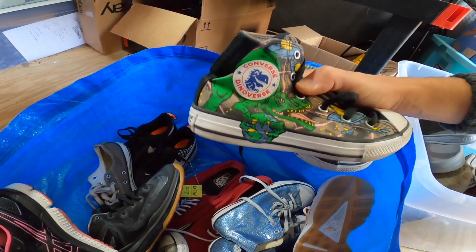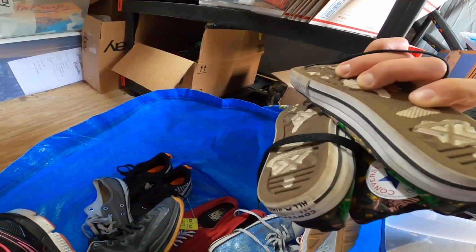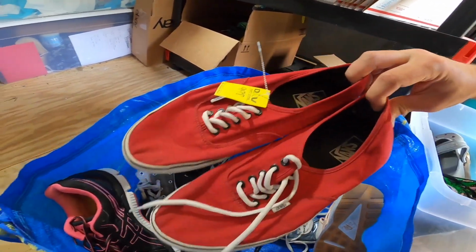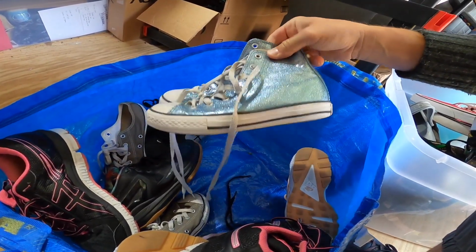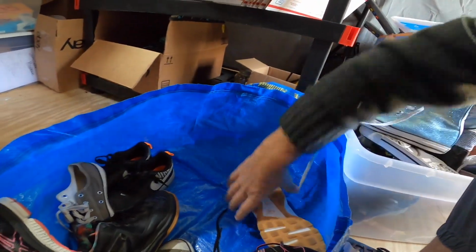This pair of Tyrannosaurus Rex and Spaceship Converse Dinoverse. Pretty cool pair. Got the dinosaur feet on the bottom. All filthy, all have to get cleaned. This pair of men's 13 Vans Red. This pair of sparkly Chuck Taylor high tops All-Star. Very nice. Probably get 30 bucks for those, 35.